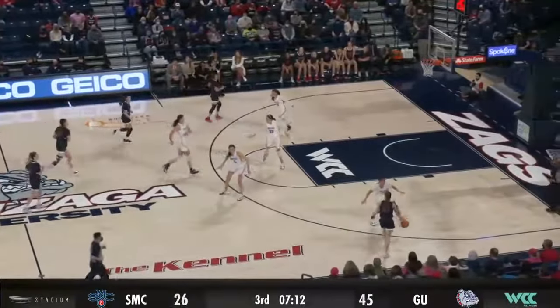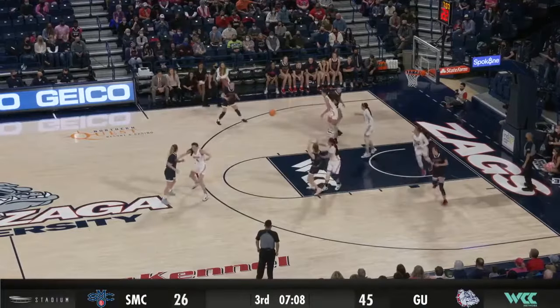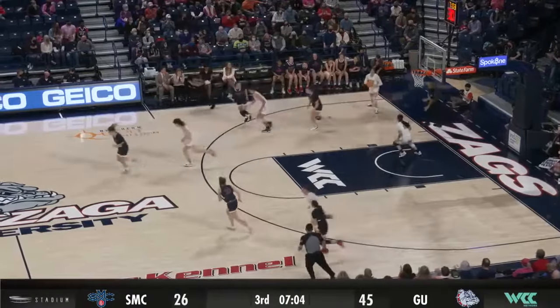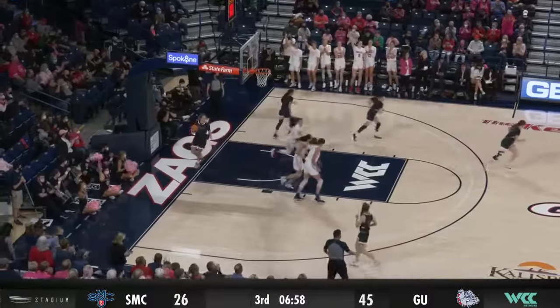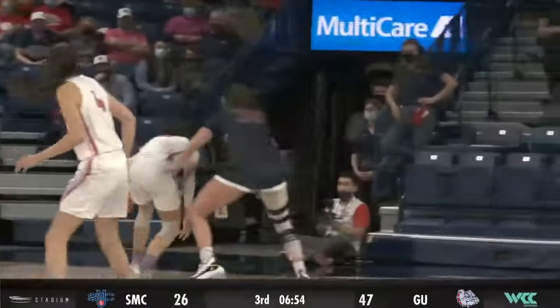Dalton taking it up the court, but no Gaels down the court with her. She's stuck there. Finds Mastora. And Kempton rotates beautifully over to strip and get the steal. Sierra Walker with a nice and easy left-hand lay there from Kaylee. The Zags are clicking here early in the second half.